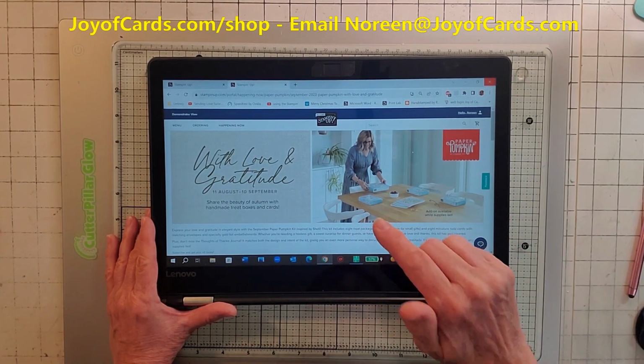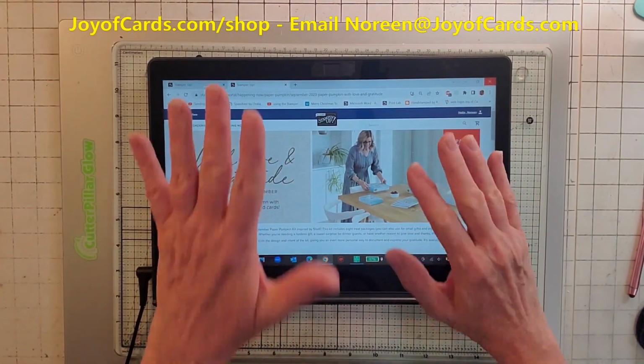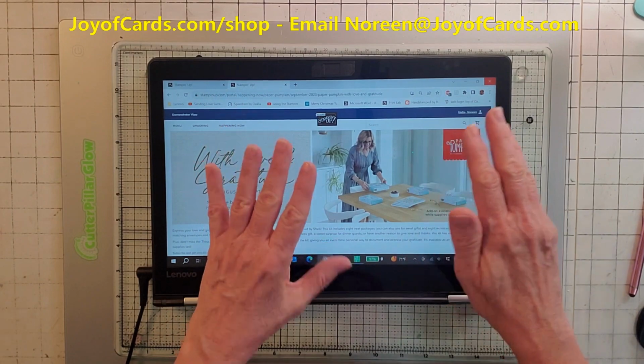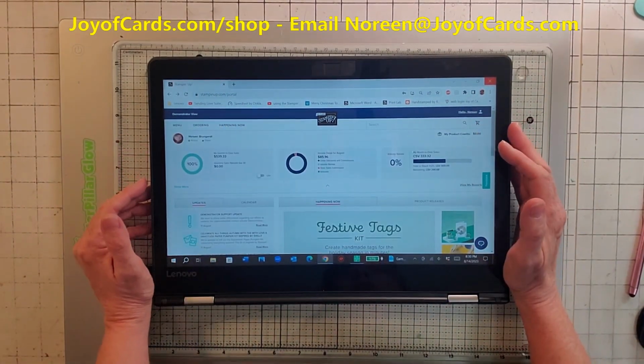And they are also very different from card kits. So there's card kits and there's Paper Pumpkin. Paper Pumpkin is a subscription, and the kits you can just buy whenever you want. Now let's talk about the website.